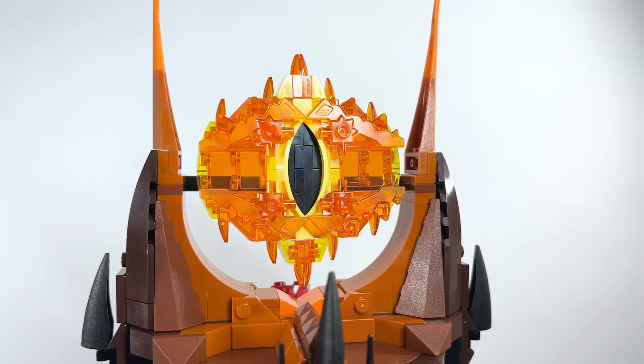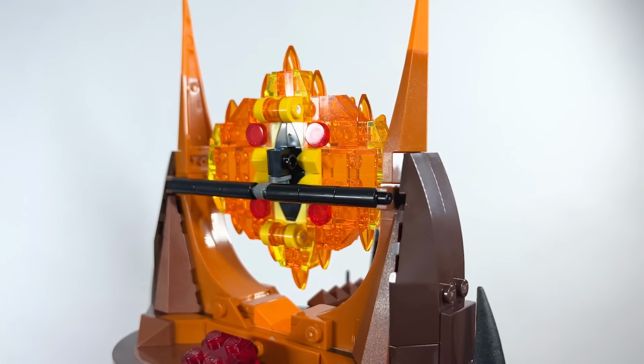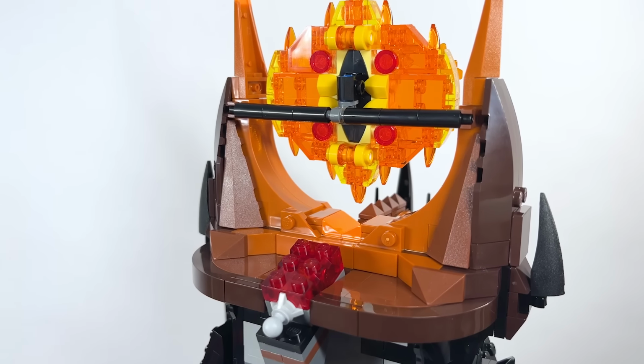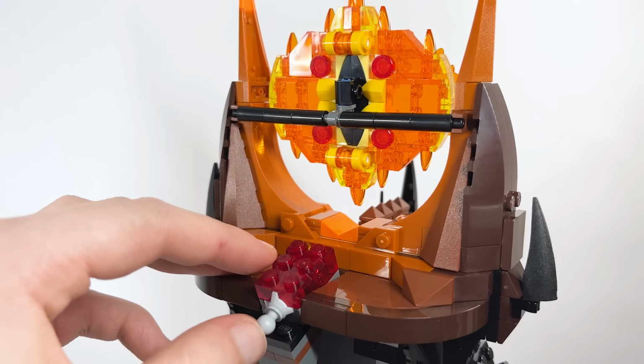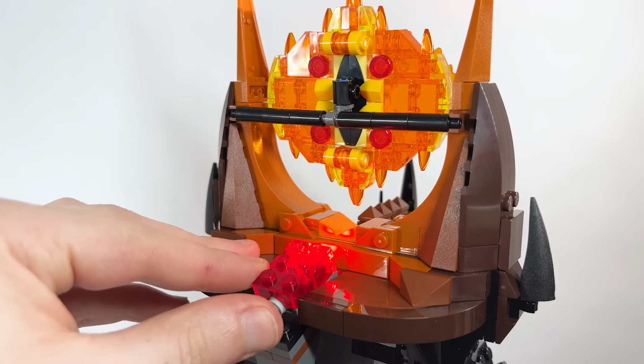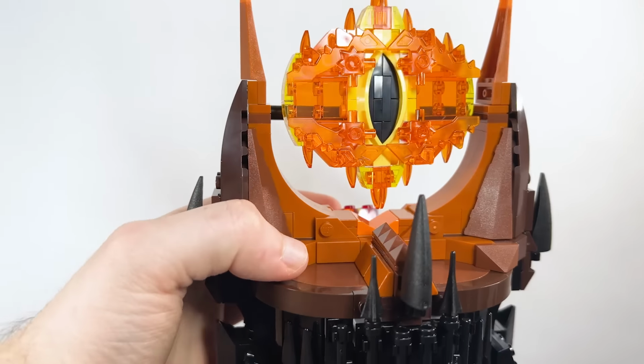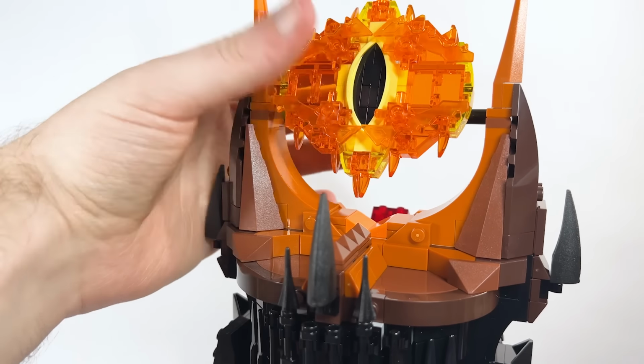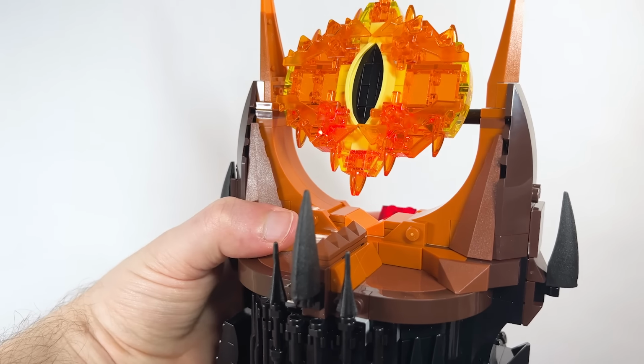That's so cool. But there is one more play feature here, and you can see what it looks like from the back. It's not the greatest looking, I think, from this side. But angling this down just a little bit more, you can see right here, we've got a light brick, and you can shine it up at this here, right into the eye. And like, look at this. That's such a cool effect. Here's what it looks like with the lights off. Like, that is so cool. Look at that shine there. Oh my goodness. Like, who would have thought?